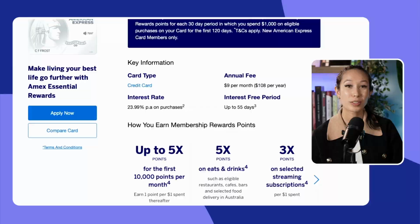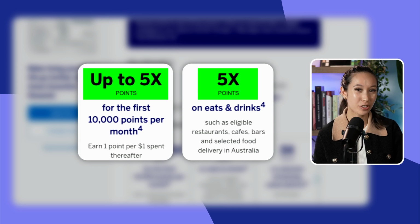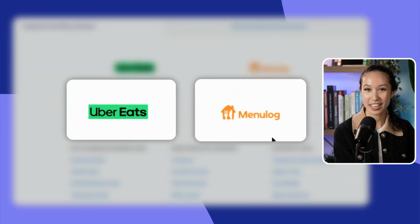With this card, you can earn up to 5 points per dollar spent on your first 10,000 points per month on eligible restaurants, cafes, bars, and selected food delivery services in Australia. Then after earning your first 10,000 points per month, it reverts back to 1 point per dollar spent. If you're wondering which food delivery partners they've selected, you can see here it's Uber Eats and Menulog.